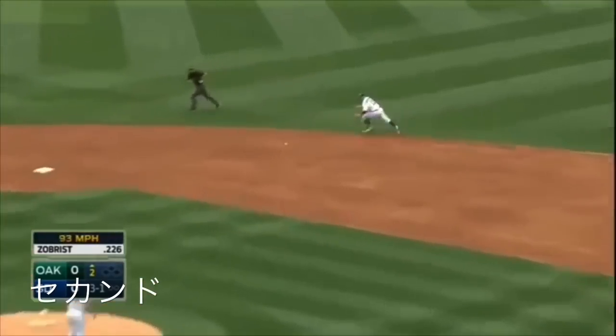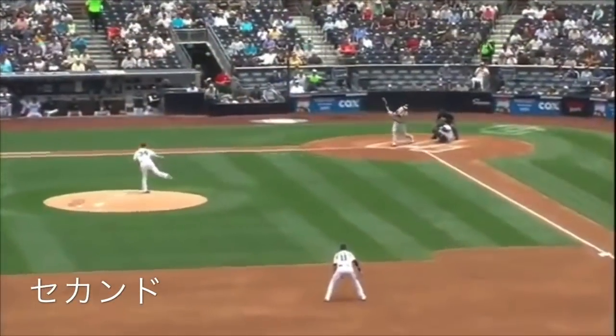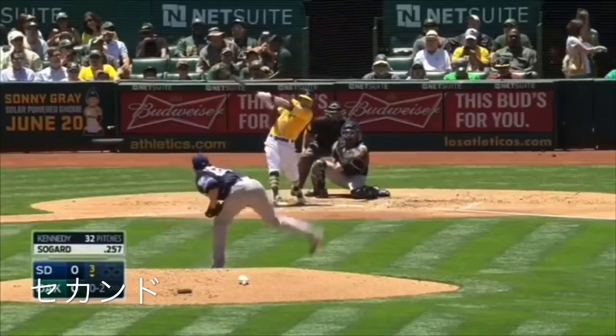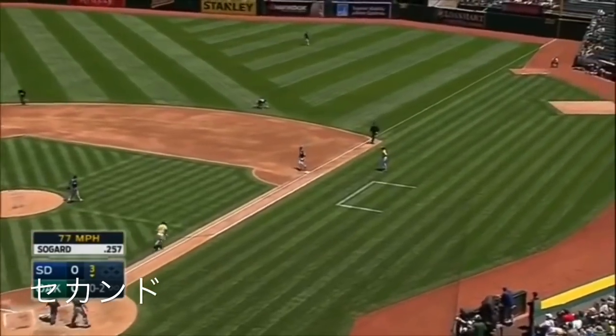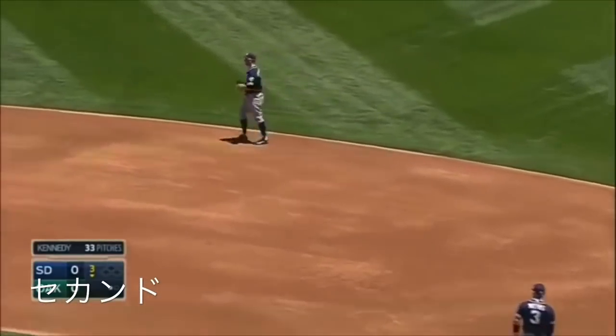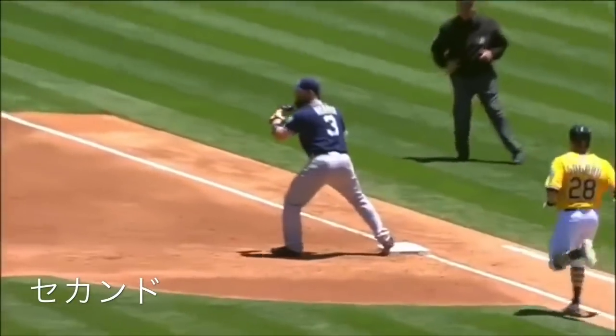It's that one up the middle. Spangenberg ranging, throwing, and he got him. Nice job by Cory Spangenberg at second base. One away here in the top of the second. Ground ball, Spangenberg with a diving stop, and he robs Sogard of a base hit. Well done. Great play by Cory Spangenberg.